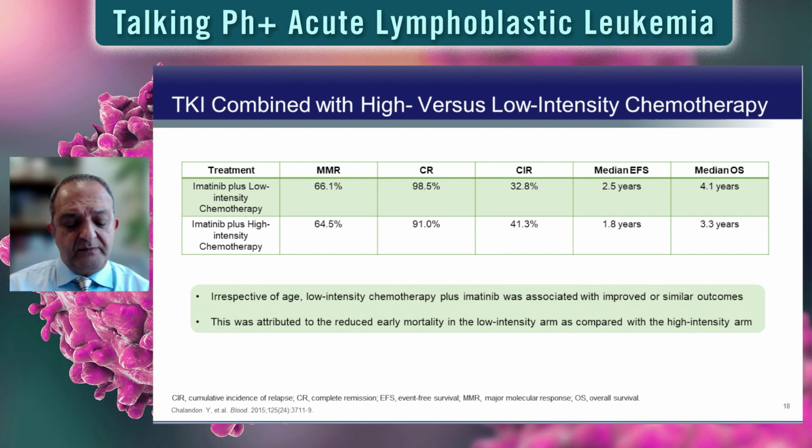So there was the very intriguing French randomized trial where they compared hyper-CVAD plus dasatinib, if I remember correctly, versus just dasatinib and low-intensity chemo initially. And they actually showed a higher response rate in the lower intensity regimen because they didn't have the mortality associated with the intensive chemo. And because virtually most of these patients went on to transplant, this question is very important.